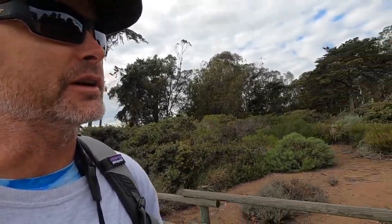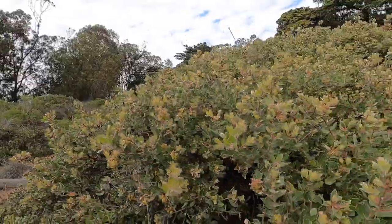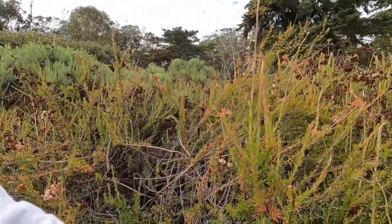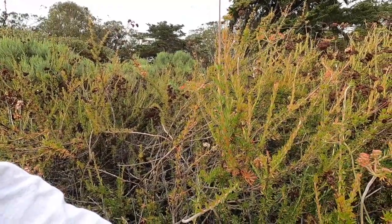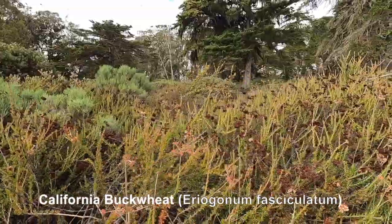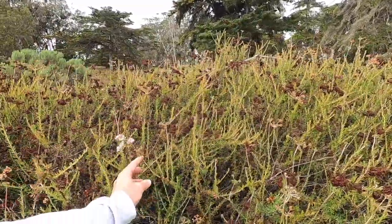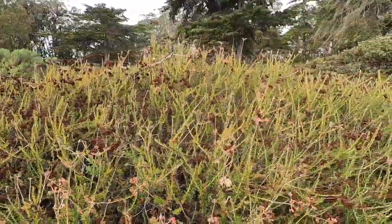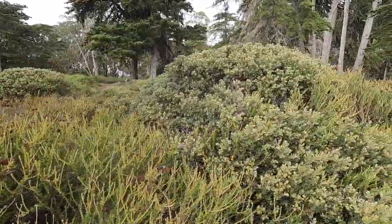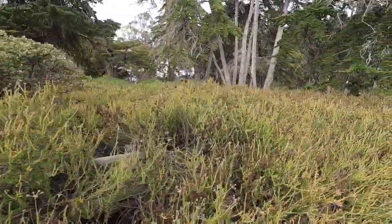As we get a little further in, we see more of the vine, more of the Moro manzanita. But this over here is the buckwheat. Lots of names going through my head. Yeah, this is the California buckwheat. All right, so California buckwheat, it's another native. We can see some of them are just getting ready to bloom there. More of the Moro manzanita, California buckwheat.